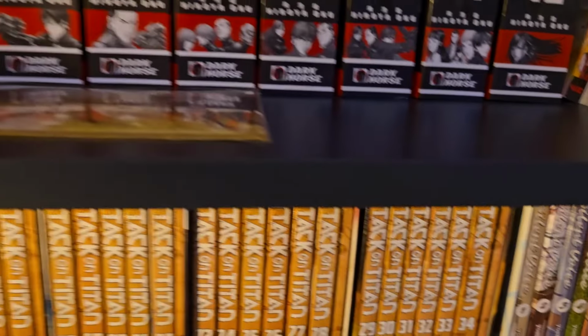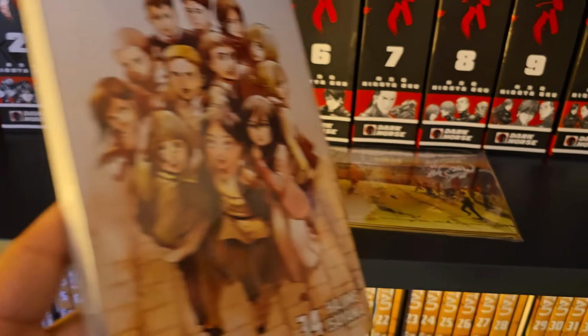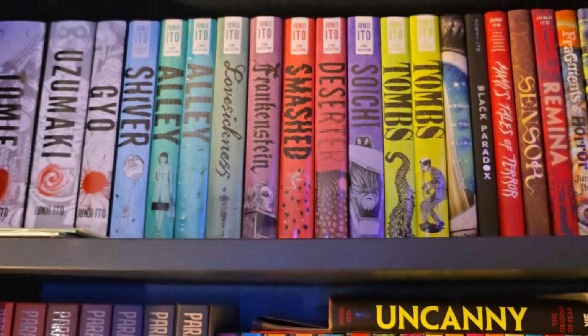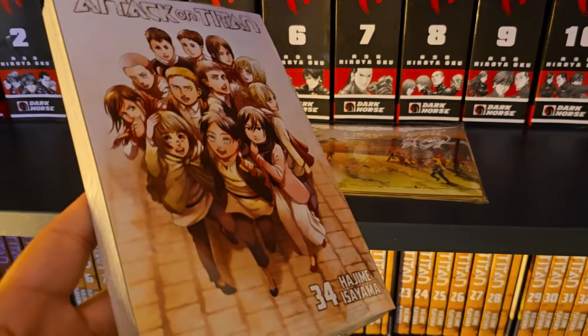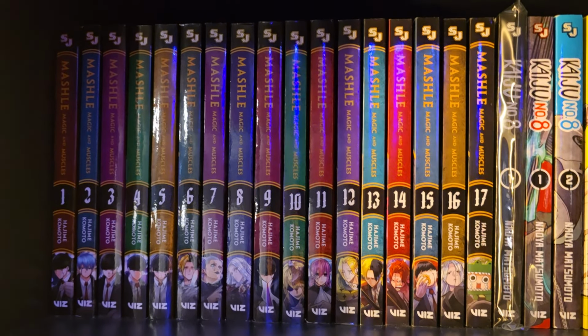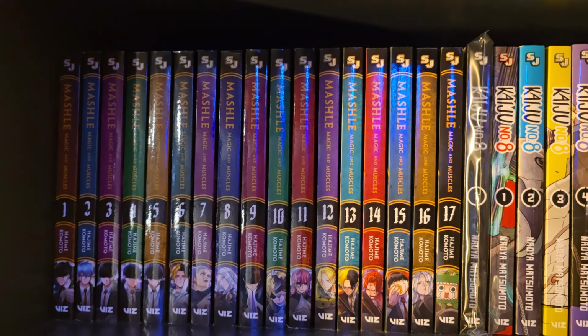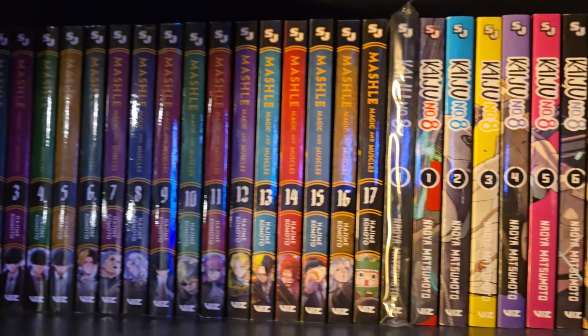And then this is a variant cover of Attack on Titan for volume 34, which came with its own card, just like the cards for Junji Ito from the Expo. So pretty cool. Now next you have Mashle below Attack on Titan, and Mashle is gaining in popularity pretty quickly, especially since the music from the show went viral. So shout out to Mashle, great job.